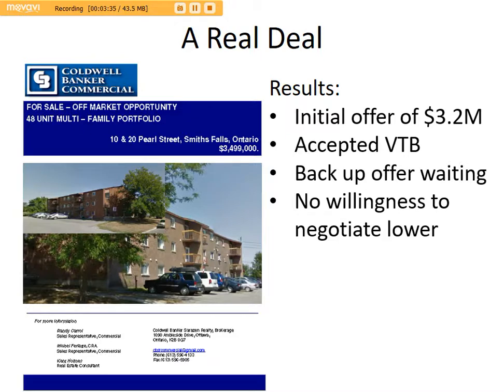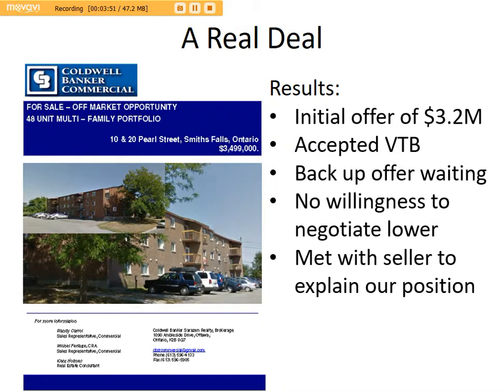Because they had a backup offer and they had this appraisal done by a professional company, they felt very confident that they would be able to get closer to the 3.499. So there was no willingness to negotiate, especially given the fact they had this backup offer waiting. So I actually arranged a meeting with both the seller and the agent to explain our situation. I even did a PowerPoint presentation showing them the actual value of the property based upon the real numbers, showing them how the appraisal was inaccurate.